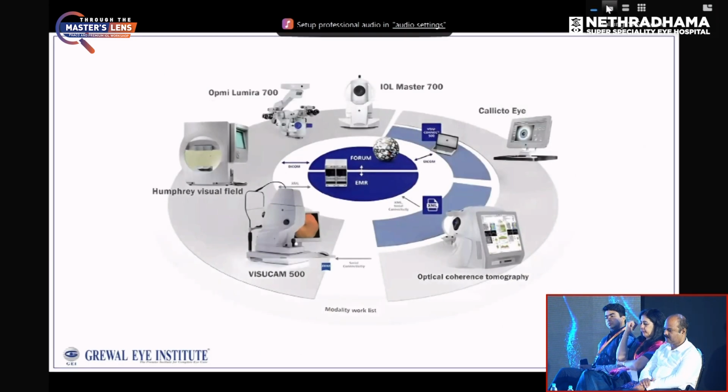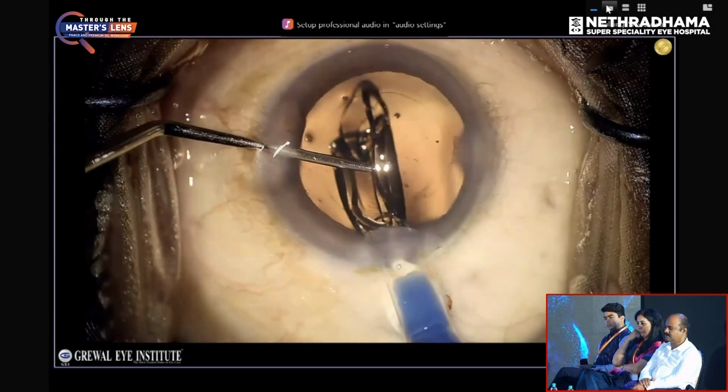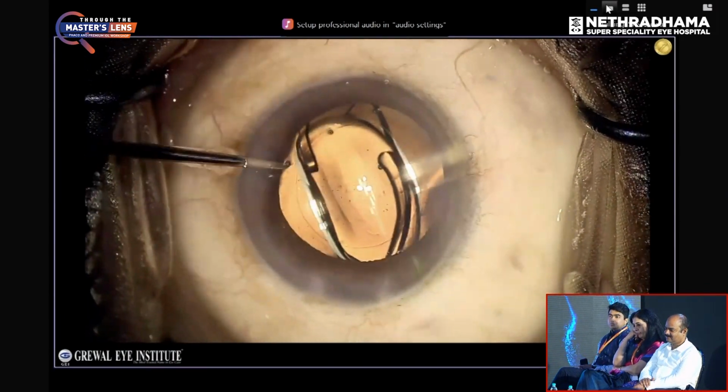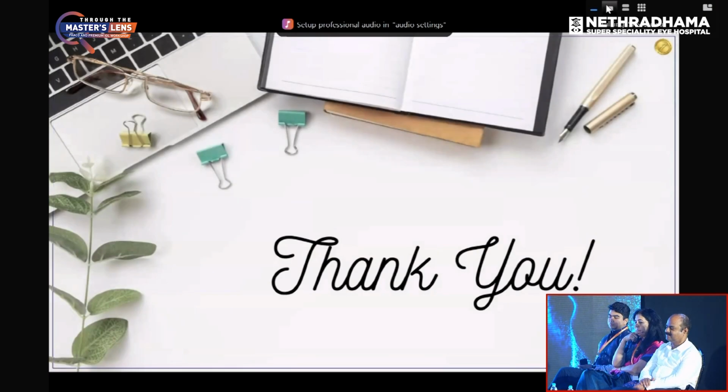And then you have the cataract workflow, which is again an excellent thing, which makes things a lot easier, faster, and more accurate for you. So to reach this is a long journey, but it's worth the fun and the pleasure and the enjoyment you get doing good surgery. The story ends here, but starts with a thorough and complete workup and decision making. Thank you so much.